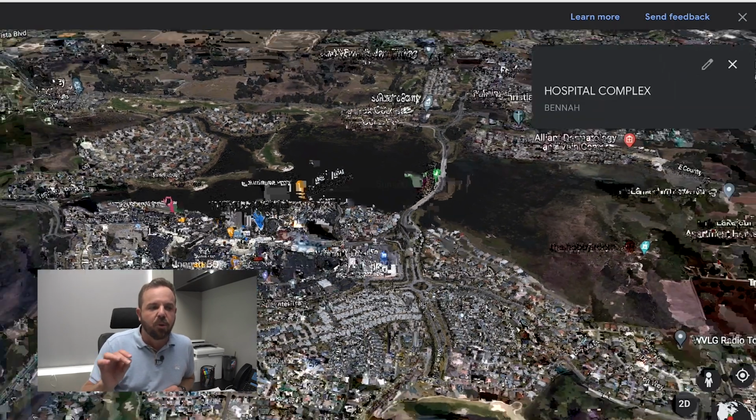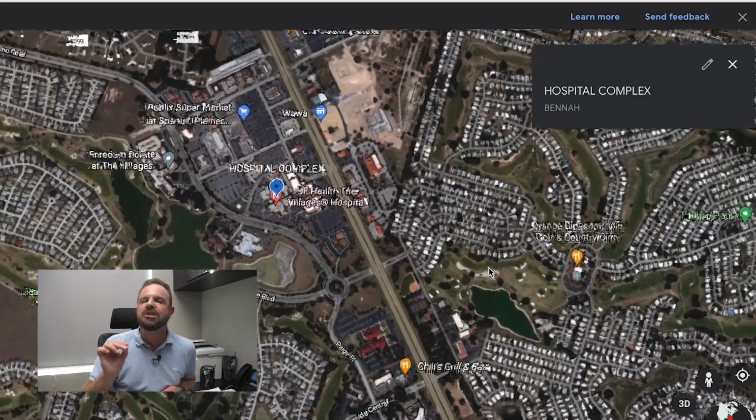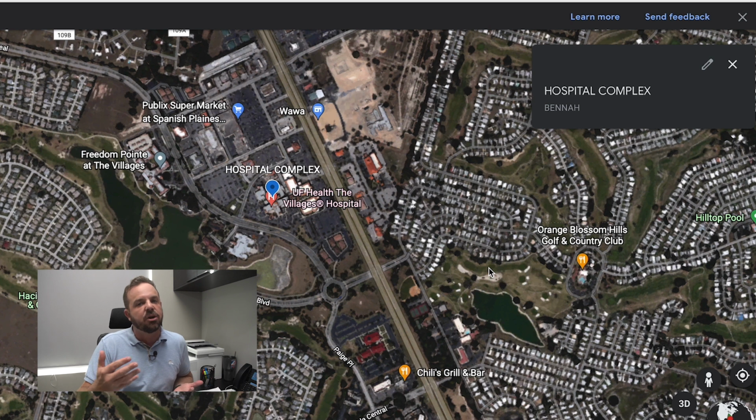Another thing that is very important near the Villages is hospital complexes. So University of Florida, which is one of the largest universities in the state of Florida, actually has a whole complex. You got to remember, this is the fastest growing 55 and over MSA overall in the country. So you gotta have assisted living facilities, level 1, 2, and 3, nurses, people that are in the medical field are great tenants for us.